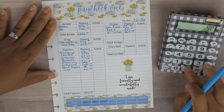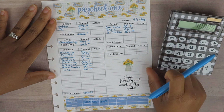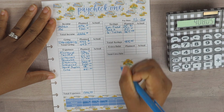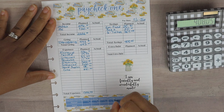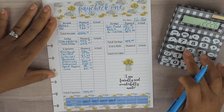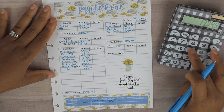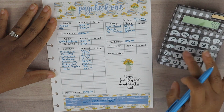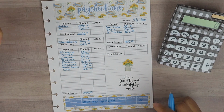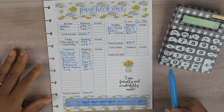So this total here for the savings is the $408.05, and we should have a zero base budget. So I'm going to plug this down here. I'm going to crunch the numbers one more time. So $22.26 minus $443 minus $1374.95, and then minus the $408.05. That's a zero base budget, guys, which is awesome. So this is what our paycheck budget number 1 is looking like from the 1st through the 15th.